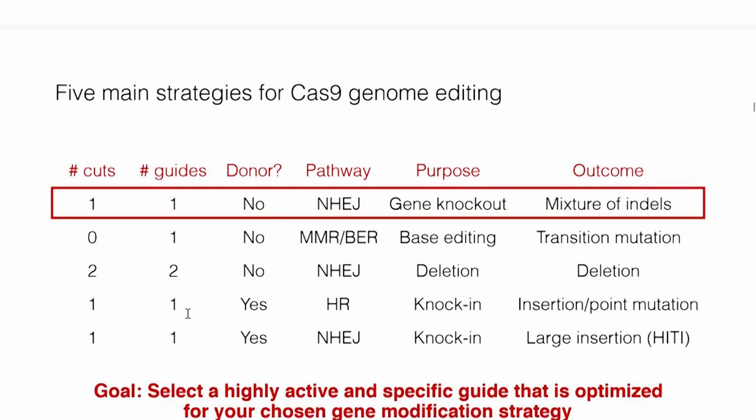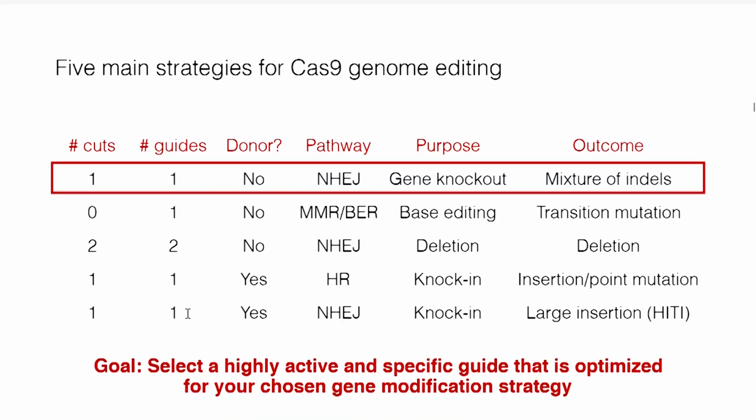So to the best of my knowledge, there are 5 main strategies for doing Cas9 genome editing, depending on the sequence outcomes that one is trying to obtain. The first, and probably the easiest to do, is just to knock out a gene by getting a mixture of small insertion and deletion mutations near the Cas9 cut site by a pathway known as non-homologous end joining, or NHEJ. This is basically just a cell responding to a double-stranded break by going into panic mode, trying to stitch together the ends and making mistakes in the process. And when it does that, that's useful to us.